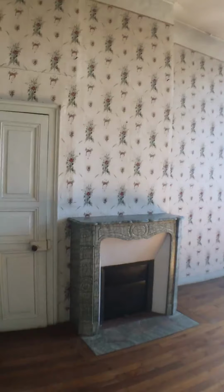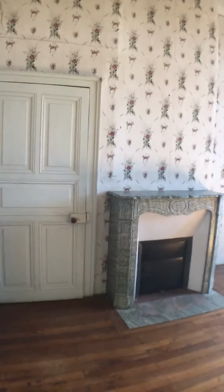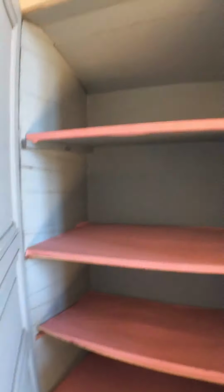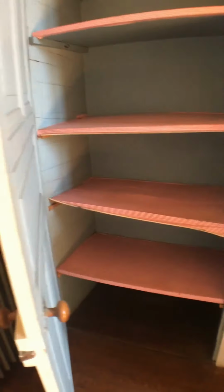Again, parquet flooring. First bedroom off to our left. Window to the square, a very large, spacious room. Marble fireplace, parquet flooring. Original ancient radiator. And inbuilt cupboard for clothes or linen. This really is a lovely room.